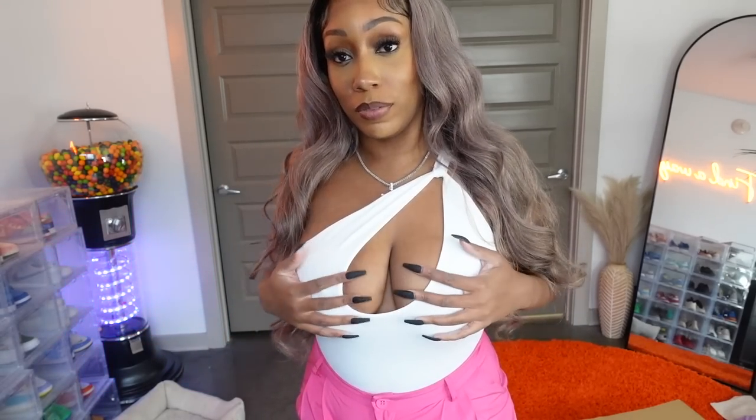Okay guys, this is a white bodysuit and it is just so cute. The material is super high quality and it's supportive. I've been looking for a bodysuit that looks like this, that has this opening in it and all that. It's so cute. And it's thick, it's not see-through or anything. It's a 10 out of 10. It's perfect. And so springy if you want to show a little something. I guess you could pull it up a little more if you don't want to show too much. But this looks good.